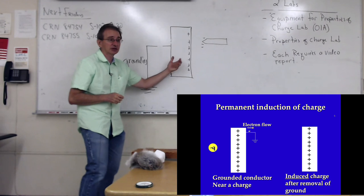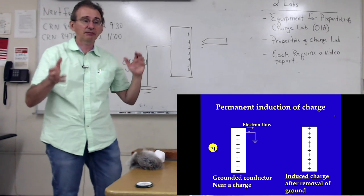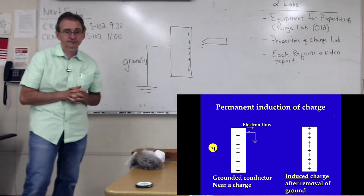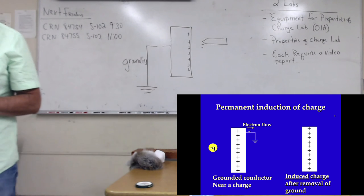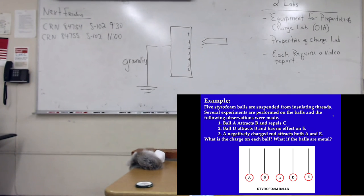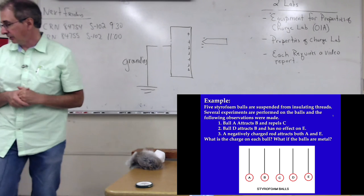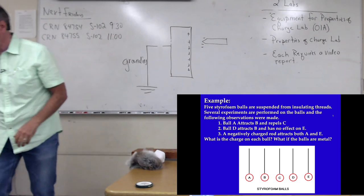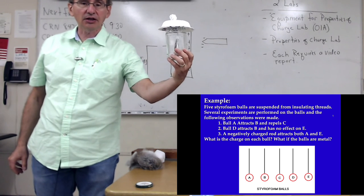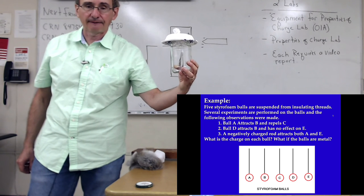Anyway, this is called charging by induction. So there's two ways of charging: charging by contact, charging by induction. And in the lab, you're going to study this. Before I ask that question, let me talk about the lab again. You're going to build this device. This device is called an electroscope. It is used to detect charge.